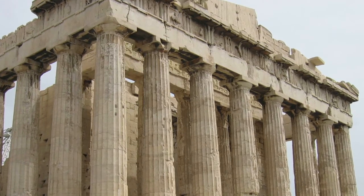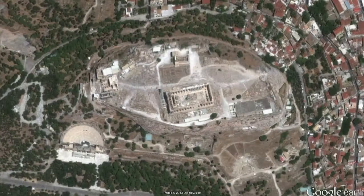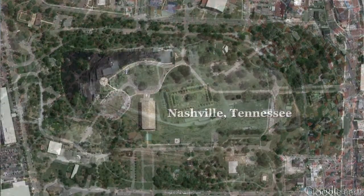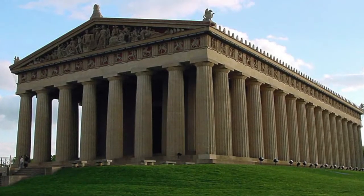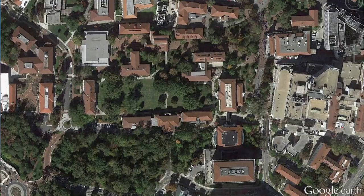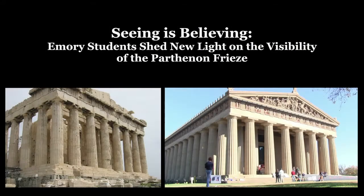The current condition of the building and the dispersal of the frieze make this a difficult question to answer in Athens. But in Nashville, Tennessee, the precise replica of the Parthenon offers an opportunity to explore the issue. In the fall of 2012, Emory students and scholars addressed the question of visibility by creating several two-scale panels of the frieze. After installing them on the Nashville Parthenon, they asked people what they saw.